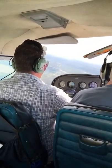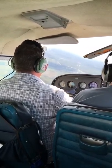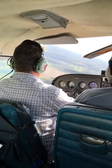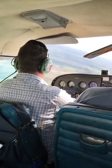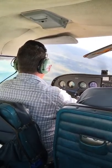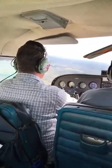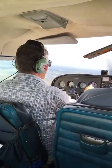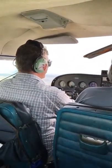All right, let's come left 180. Left to 180. And I want to see you intercept that. Okay, roger that. Giving you a 30 degree intercept. That's standard, that's what the FAA will normally give you, is a 30 degree intercept.